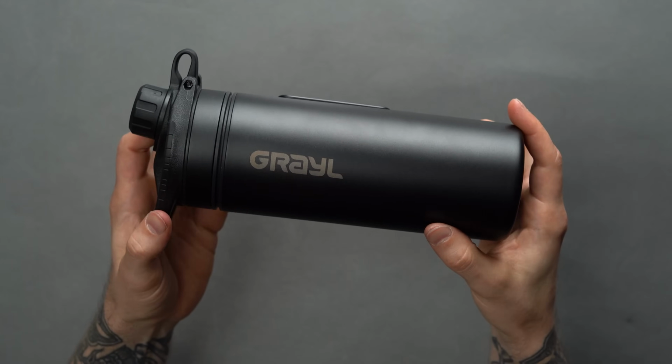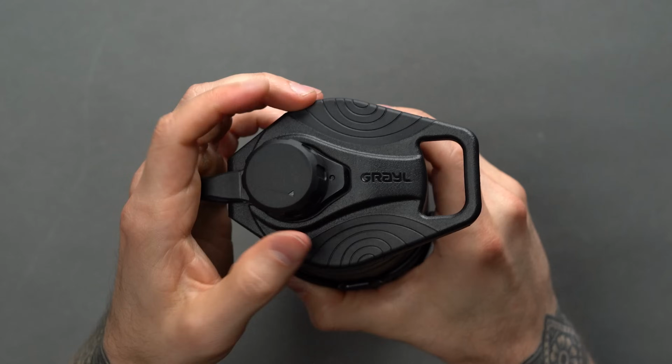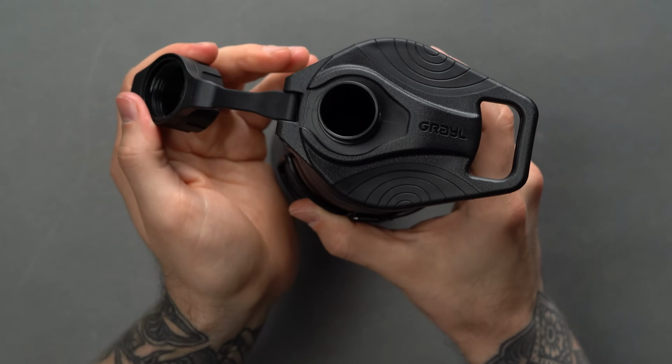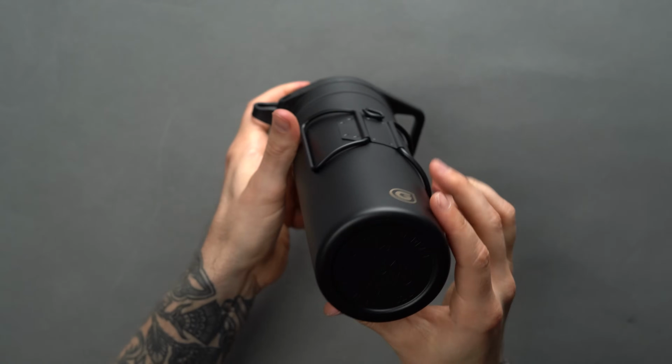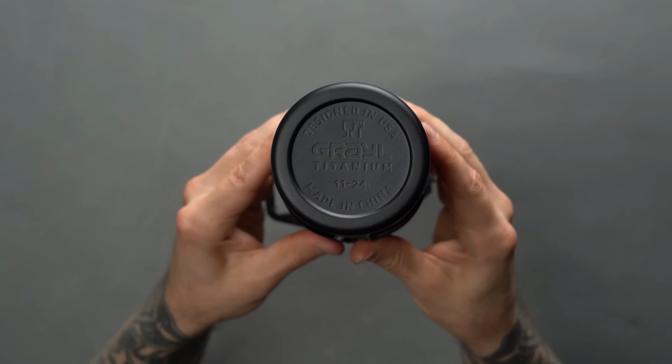The Grayl 24-ounce GeoPress titanium purifier is a high-performance water filtration system designed for adventure enthusiasts and EDC connoisseurs who demand reliability and versatility. Built with CP4 grade 1 titanium, it's incredibly durable, corrosion resistant, and lightweight, making it a top-tier option for rugged environments.